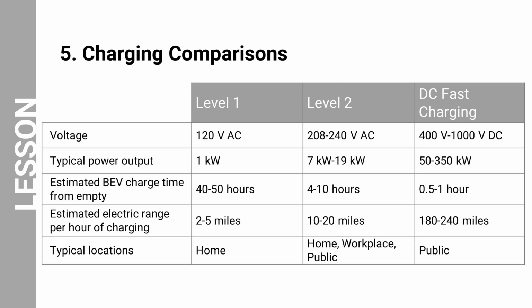DC fast charging provides the quickest charging times for EVs. It operates at high voltage, typically ranging from 400 to 1000 volts DC. The power output for DC fast charging is significantly higher, ranging from 50 to 350 kilowatts. With this level of charging, it takes approximately 20 minutes to 1 hour to charge an EV from empty, offering an estimated electric range of 180 to 240 miles per hour of charging. DC fast charging stations are commonly found in public locations. Please note that charging speed is affected by many factors, including the charger manufacturer, condition and age, air temperature, vehicle battery capacity, and vehicle age and condition.